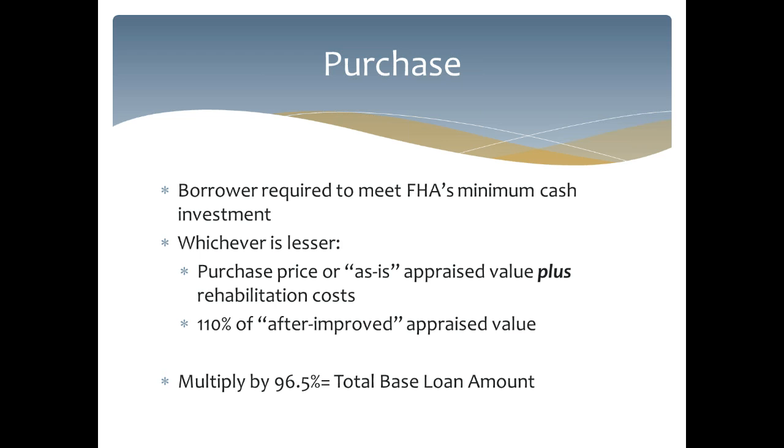Whichever is lesser of those two values, you're going to times that by 96.5%, and you're going to come up with your total base loan amount. Remember, that's your base loan amount. You're going to add the upfront mortgage insurance premium onto the base loan amount.